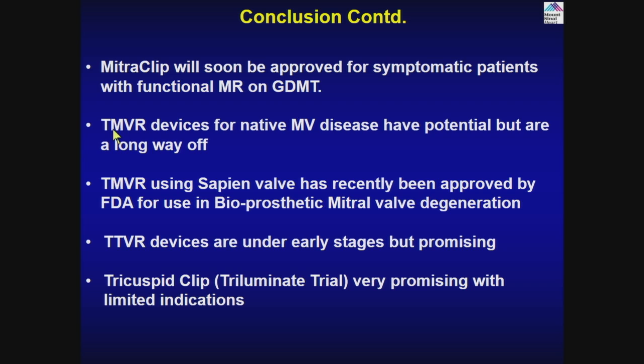TMVR devices for native mitral valve disease have potential, but they have a long way to go. Still a lot of work, because they are under trial. TMVR using the SAPIEN valve has been recently approved by FDA for bioprosthetic mitral valve degeneration. TTVR devices are in early stages, but promising, and the TriLuminate clip, tricuspid clip, very promising with limited indications.